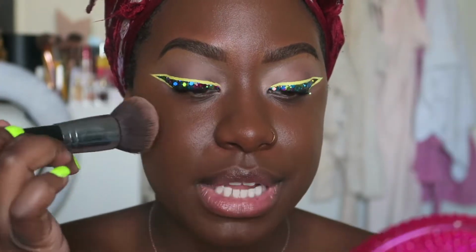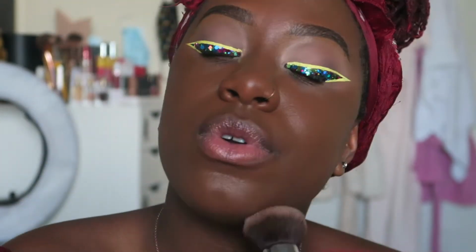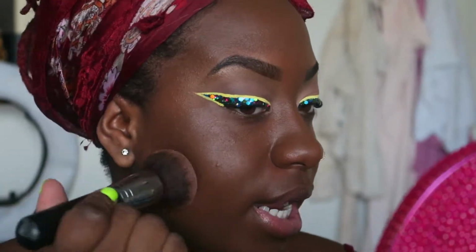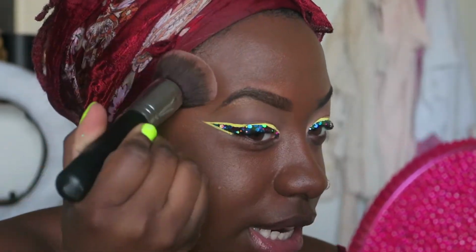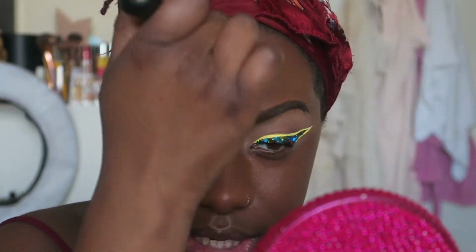Y'all, I think I was out of focus that whole time I blended in my foundation. Like, I really think I was out of focus the whole time. I was so focused on trying to blend it correctly. I was like all the way over there. But y'all get the gist. Y'all see how it's looking now. It's all blended. Well, I'm still blending, but it's all blended in now.